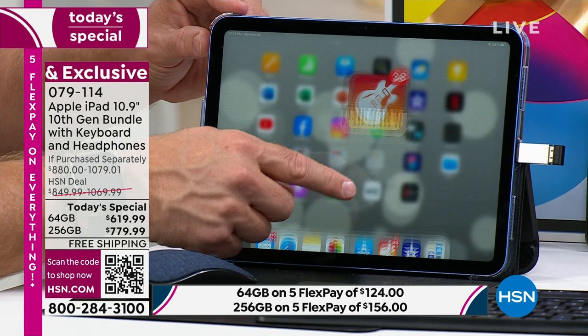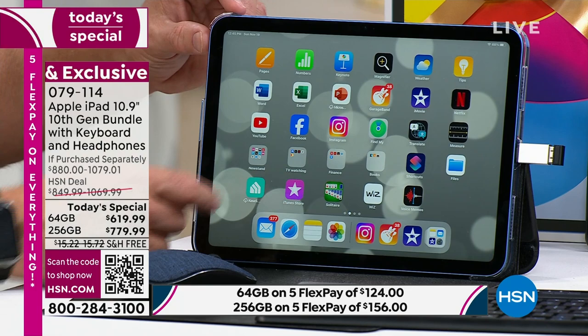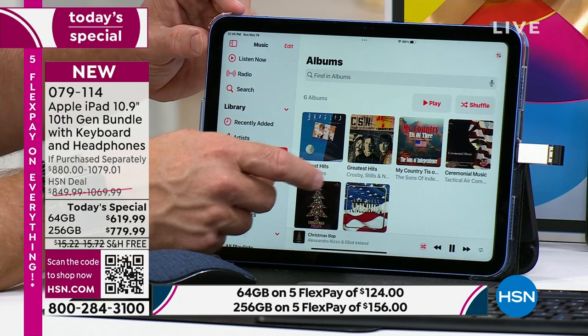I'm over here getting in the mood, decorating, doing my holiday shopping, checking out the stuff on Instagram and everything, all with one device. That's the big value in what you're getting right now. Because I will be honest with you, Apple is a premium brand. Apple is an investment, but it's an investment in enjoyment.